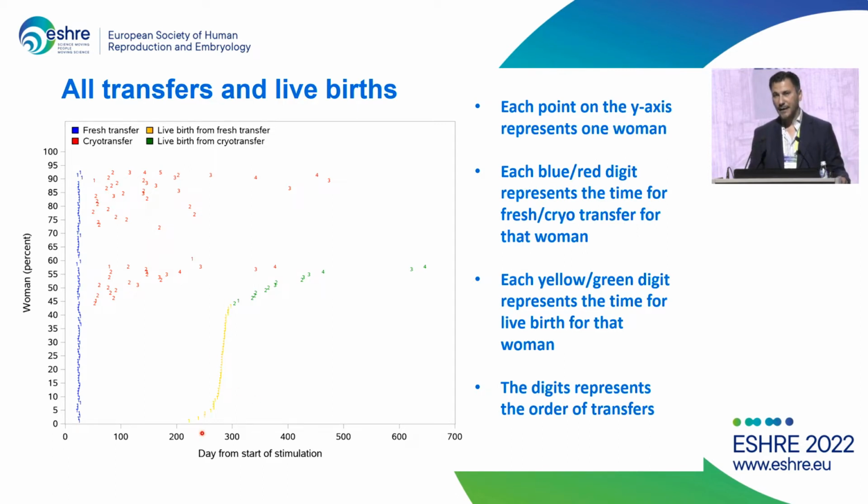All subjects are sorted by time to achieve the live birth. So you can see in yellow the live births after fresh transfers, and in green the live births after cryotransfers. They are shown as a percentage of all patients, so you can see here the days and here the cumulative live birth rate.